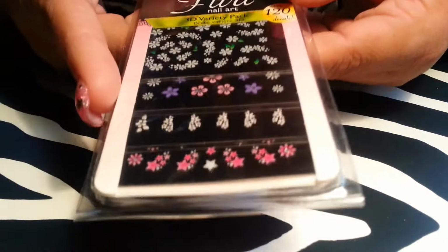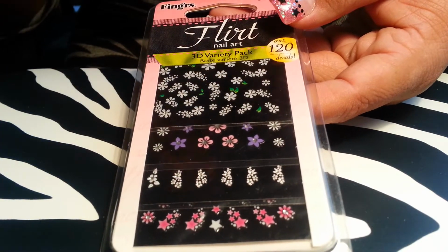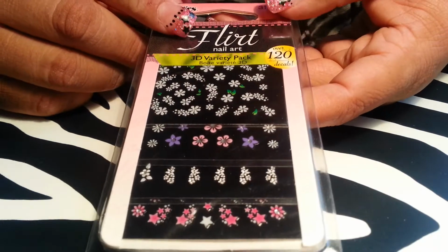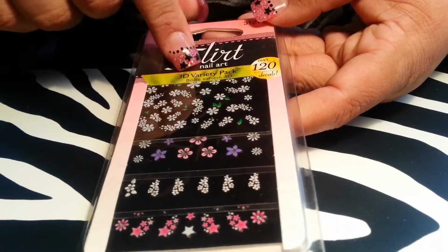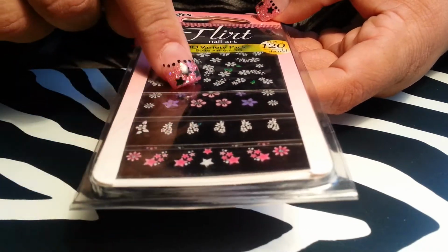I also got this one. It's called Flirt Nail Art. Sorry, my sniffles, I'm sick right now. It says over 120. It has different types of flowers and stars.